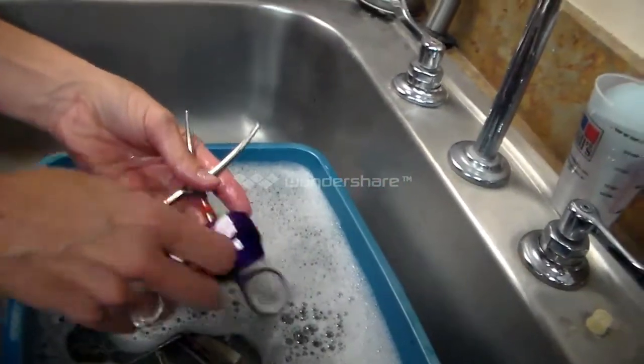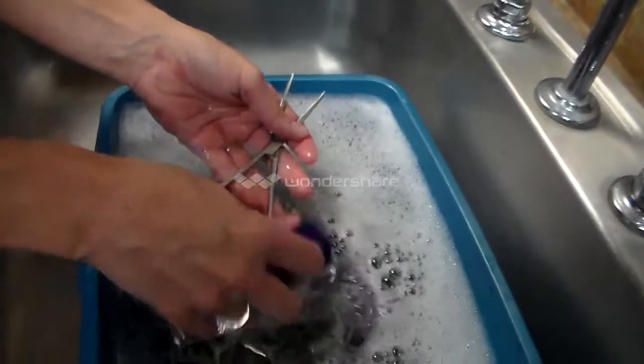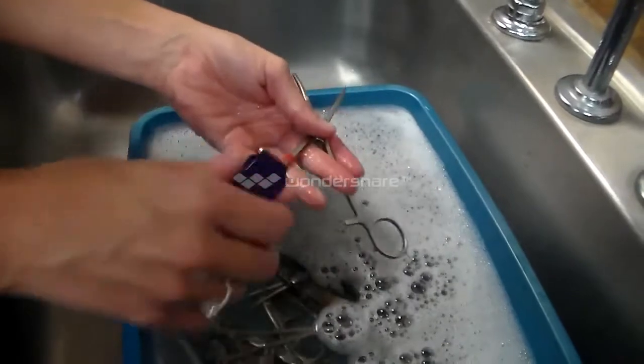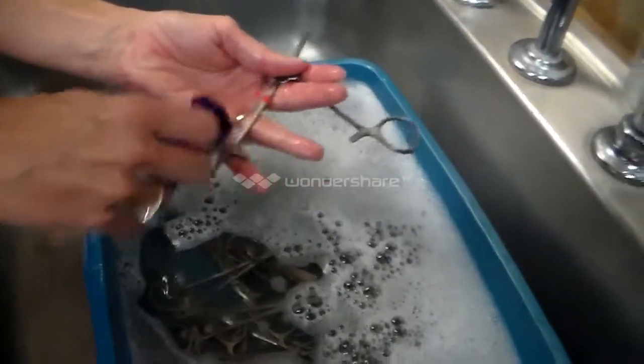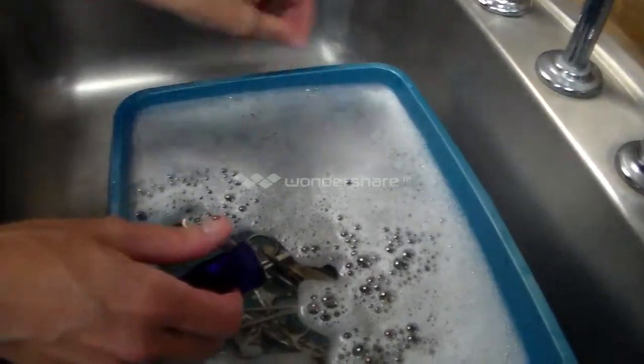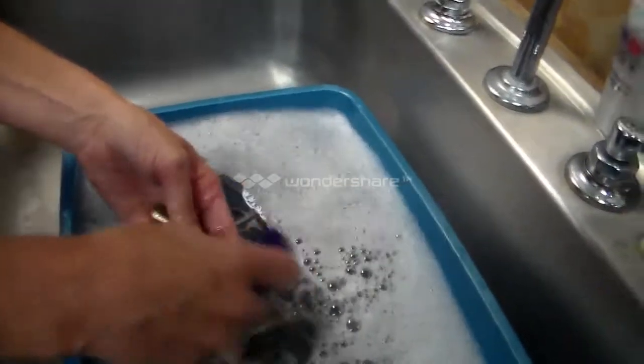It's also important to move these ID bands. Make sure that they're clean as well. Do a couple.